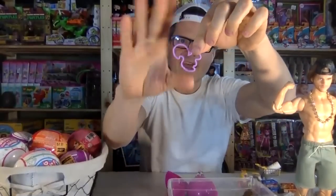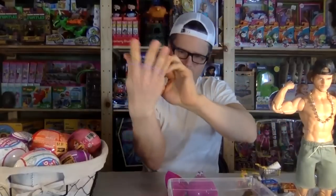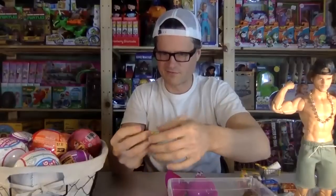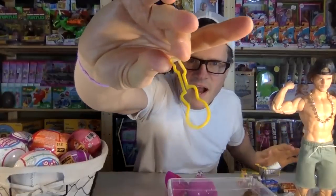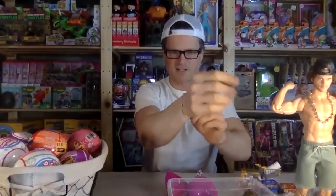All right, so we got some shaped bracelets, and we got a squirrel. That's good for squirrel stampede. Gotta like that. Put that on my wrist. The next one is, these are always so cool. I really like these, and I really like the colors. And then, oh, awesome. We got a guitar, a yellow awesome guitar. Put that on my wrist. These are a bit tight for my man wrist.